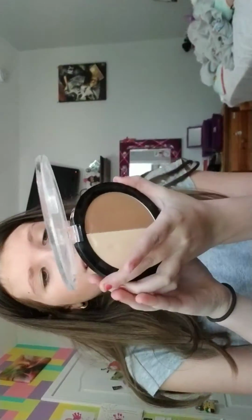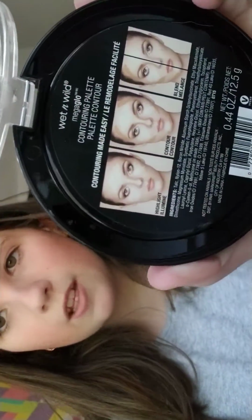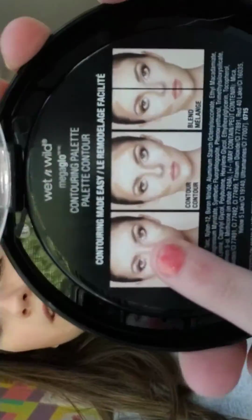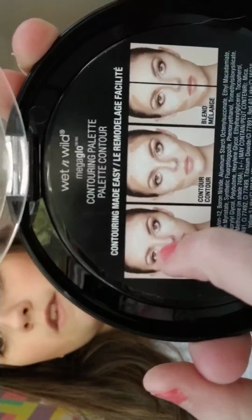It's matte. It's definitely matte. It is nowhere near shimmery. So when it says put the highlighter under your eyes and forehead, it's not highlighter. It's powder. You do the powder after the contour, because it's saying to do the powder then the contour. Do this step first, then this step, then blend it. Just to let you know.